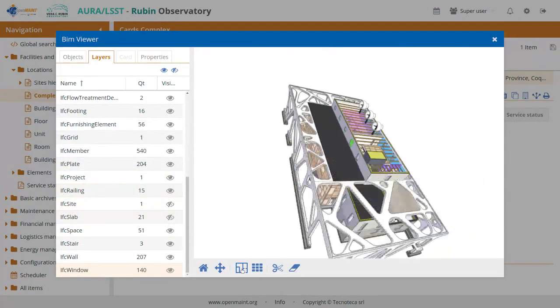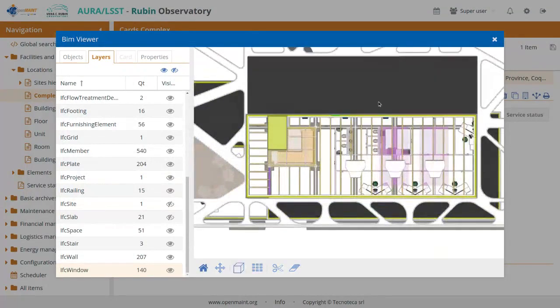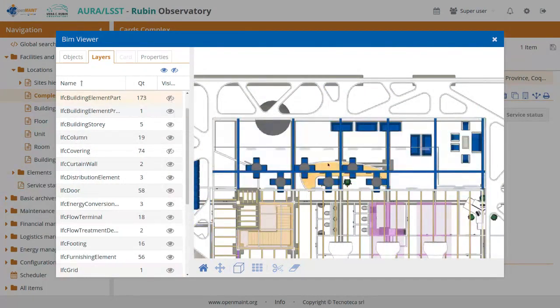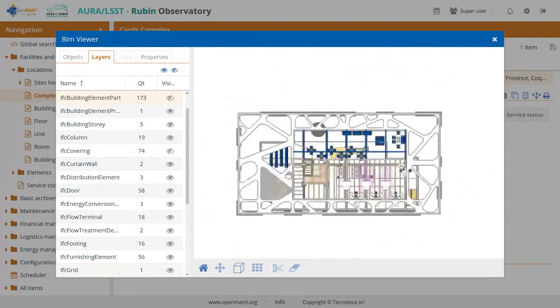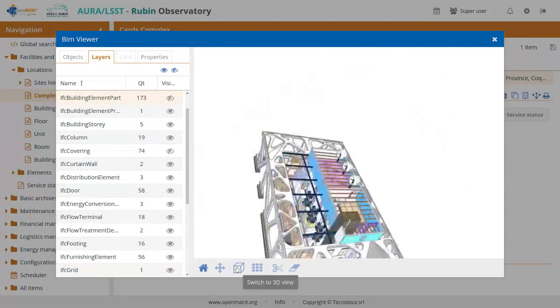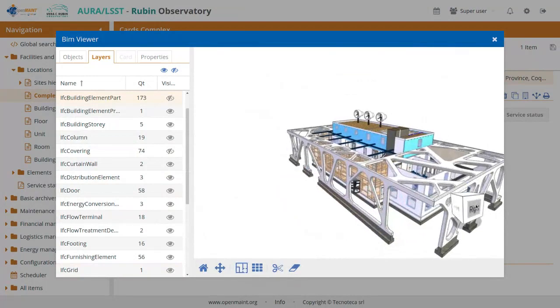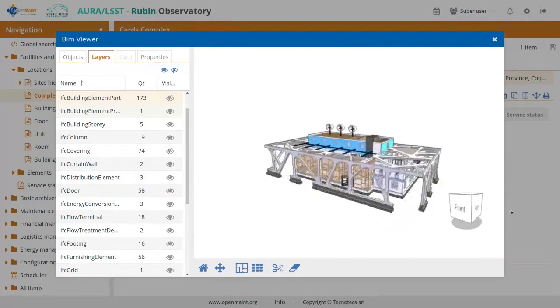I can have a top view, so I can see here from, let's identify what's that. This is a part, so let's hide it. I can see the structure from the top, like a CAD, or I can browse, like here, moving in 3D, or use the cube to navigate properly. So also this is really, really helpful.